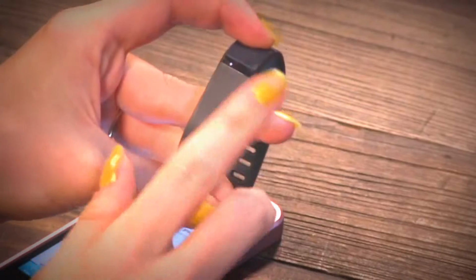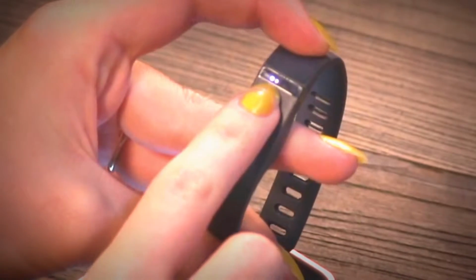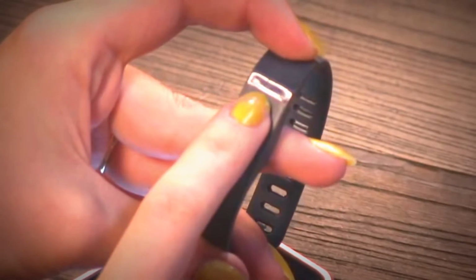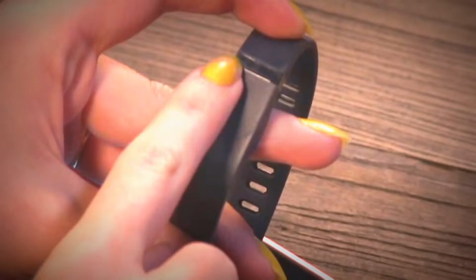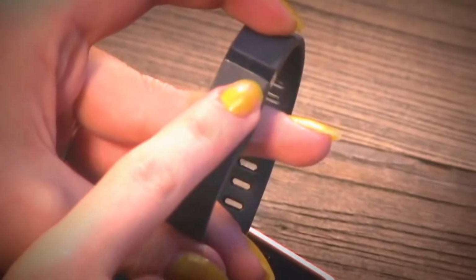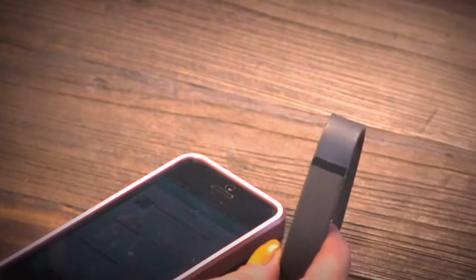Is that how many steps you've taken? Those little LEDs show you I've been using this about 40% of my total daily goal. And my daily goal right now is 10,000. So once I set that in software, once I hit 10,000 steps, you'll see 5 LEDs blink and show up. So this will count your steps, your calories, and your sleeping patterns, as well as however many times you wake up.